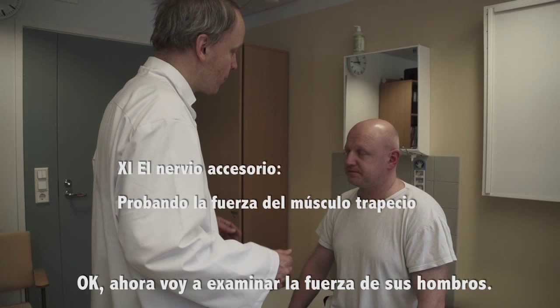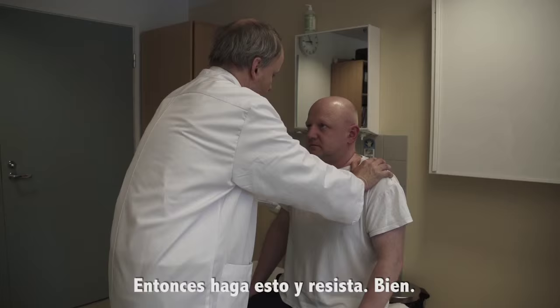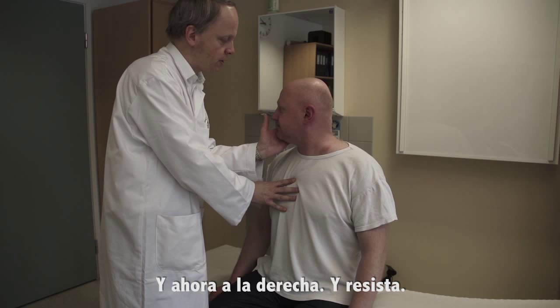Okay, now I'm going to examine the strength of your shoulders. So first make like this and then resist. Good. And then turn your head to the left and resist. And then to the right and resist.